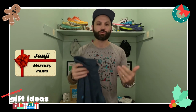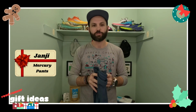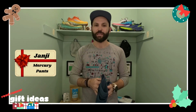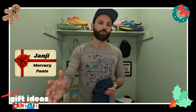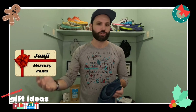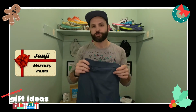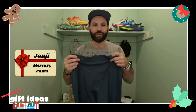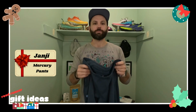When the temps get extremely cold, I'm throwing these on, and probably that merino top right there, and this is all I need. They fit amazing, so they're not too tight, but they're definitely tight enough where you feel like you can go for the run and you're not going to be restricted by the pants. I also love it because it has a back pocket. Most joggers, in my personal opinion, do not have a back pocket, and they don't fit as well as the Janji Mercury pants.